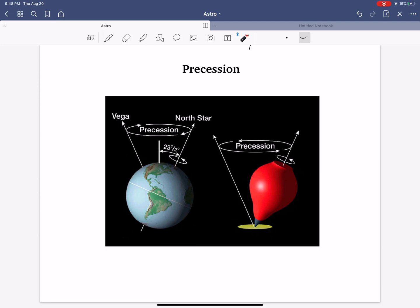All right, so in this video, we'll talk about the phenomenon known as precession. It's a phenomenon that comes from the fact that Earth is not a perfect sphere. It's a little bit oblate, or a little bit squished. You can do this same effect if you take a basketball or an orange or a spherical balloon and you grab it on top and bottom and you compress it.